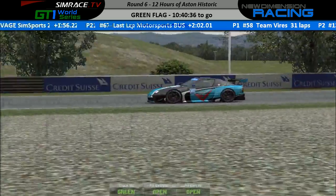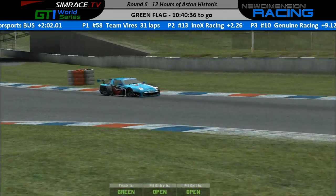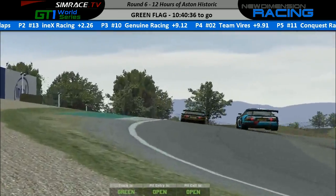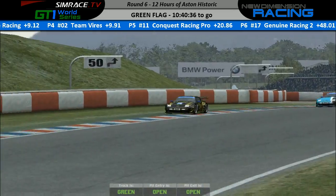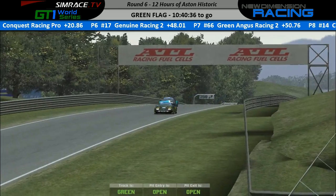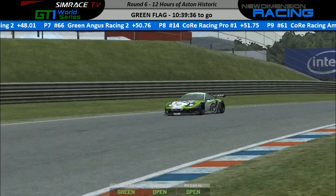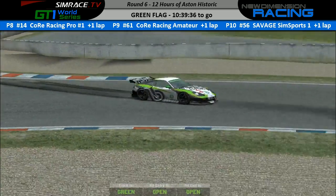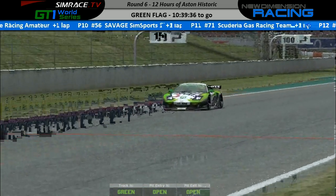There's no real battles really going on at the moment, except at the front. The gaps are getting smaller and smaller. You can see Stratiev closing up on, who is this? CS Terhes. Yeah. That's the Infinity Amateur car. Catching up on A6 Motorsport. That's for 15th place.